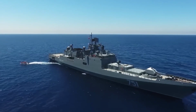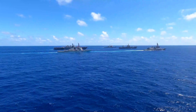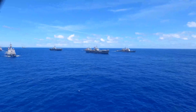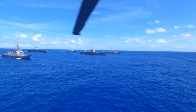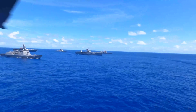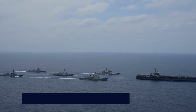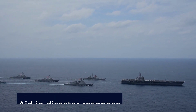Such encounters illustrate the potential challenges when these spy ships come across U.S. aircraft carriers in international waters. Speaking of aircraft carriers, they are crucial assets for the U.S. Navy, serving as versatile and resilient mobile airfields globally. They support operations against diverse targets, enhance maritime security, and aid in disaster response and humanitarian efforts.